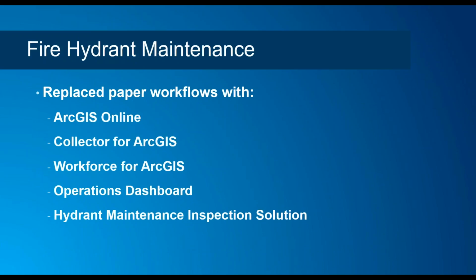Bowling Green Municipal Utilities has transitioned their fire hydrant maintenance from paper to digital. This slide looks similar to the others, but we are lucky enough to have them here today to tell their story. But before we get there, I have one more poll.